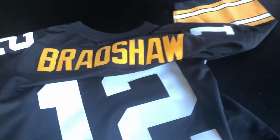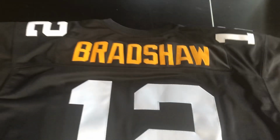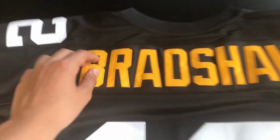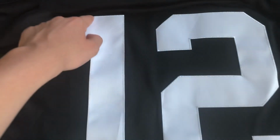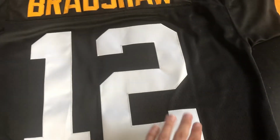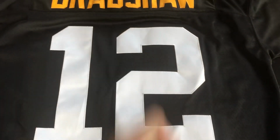Now, on the back of the jersey, enjoy this nice transition. The back is just great. You have the nice, crisp words, Bradshaw. And then, once again, that beautiful number 12 that he made famous, which is great.